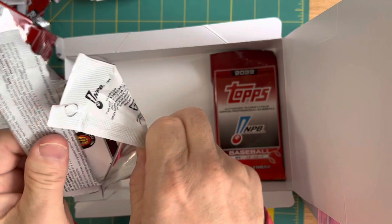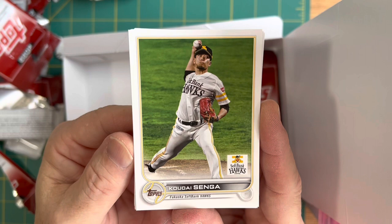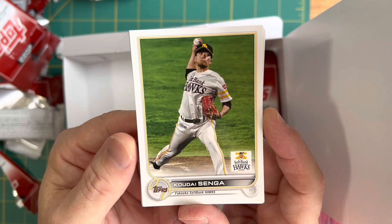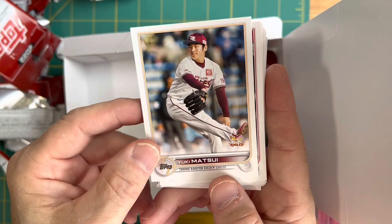Go through our hits in just a minute. Kodai Senga. Been waiting for him. MLB bound for next season. Hard thrower, starting pitcher. Number one or number two starter in the MLB. He is coming. 11-6 this year with a low ERA. Yuki Matsui, good pitcher too.